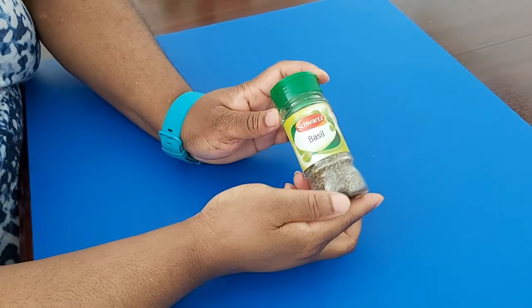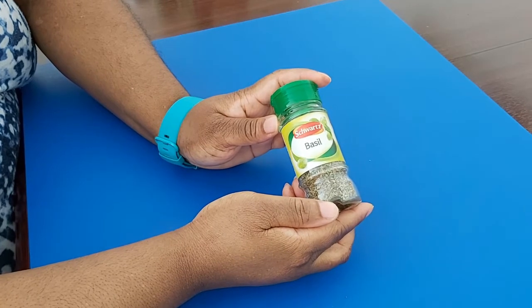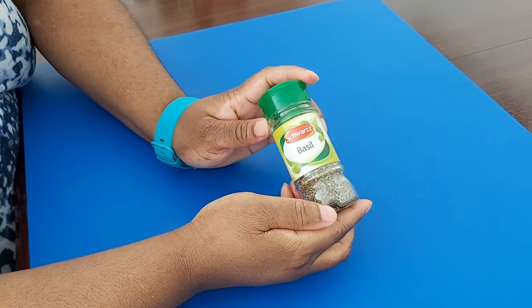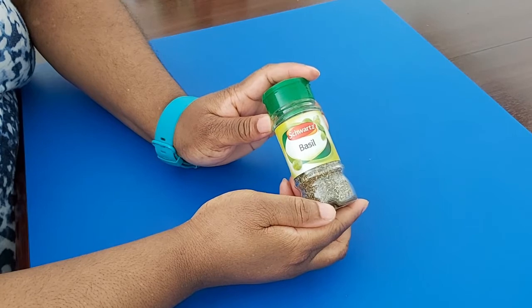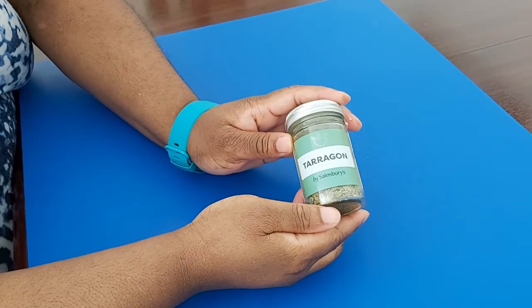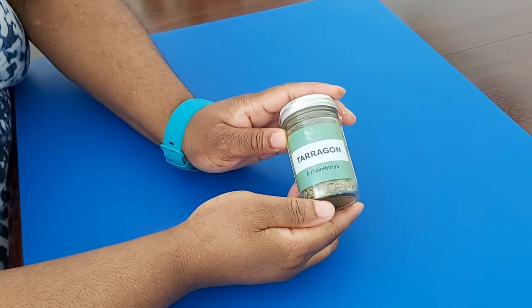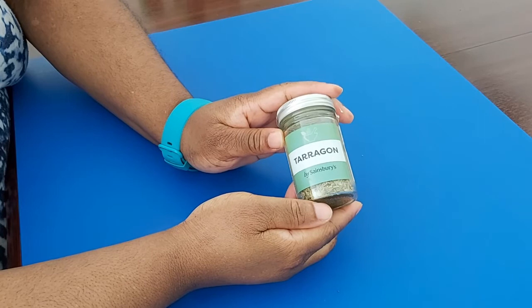Got some basil here. Again, I don't really use dried basil very often at all. I usually just use the fresh basil, but it's always good to have some dry just in case. And lastly, I've got some tarragon. That goes very nicely with chicken. There's a tarragon sauce that you can make to go with chicken, and that is really, really tasty.